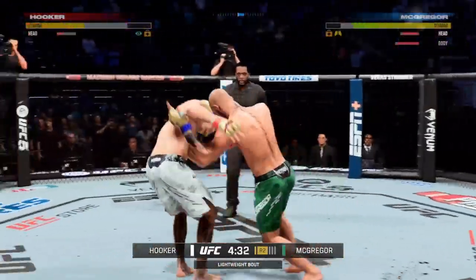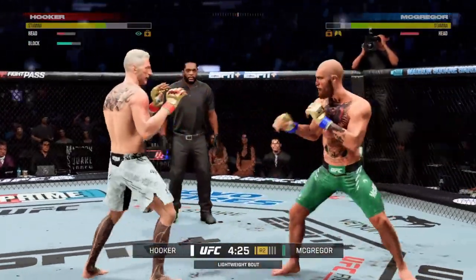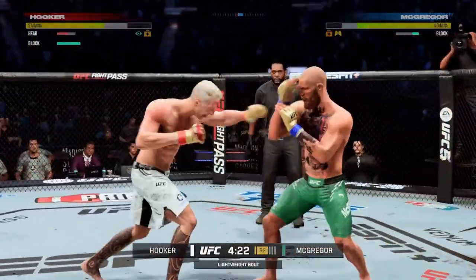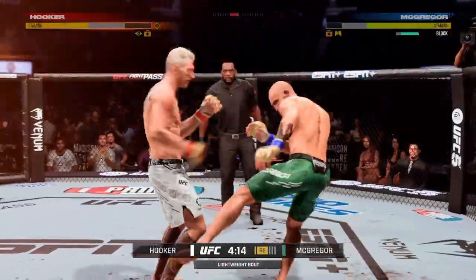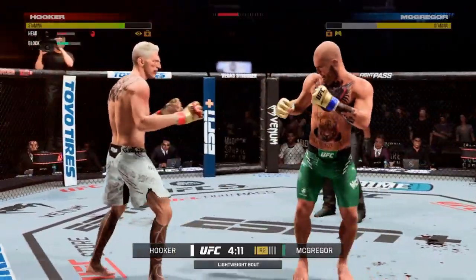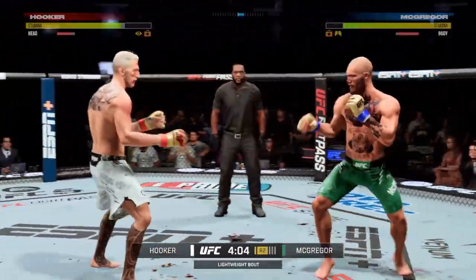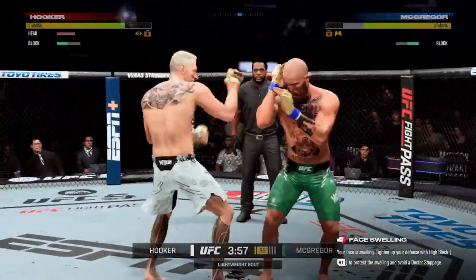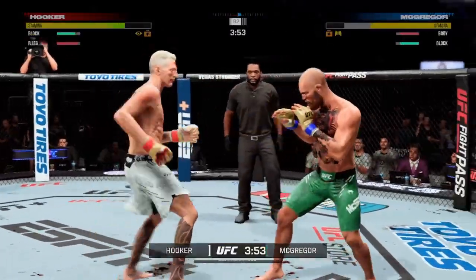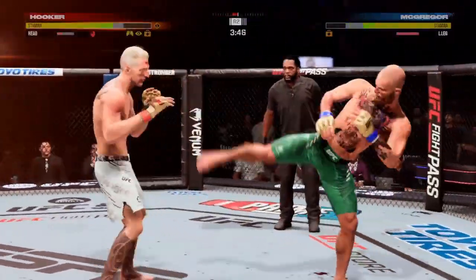Huge shot finds the target there. Great shot lands. Now he's got to find that follow-up kill. The kill shot is what they call it to go and end the fight. Oh, he got hit again. All right, well, he rocked him pretty good, but didn't sort of smell blood in the water, and now... This could be it.